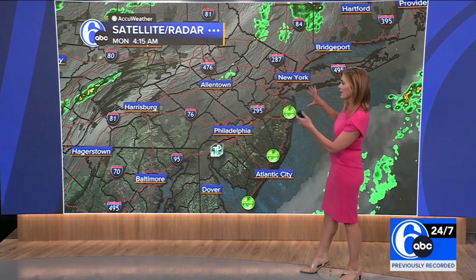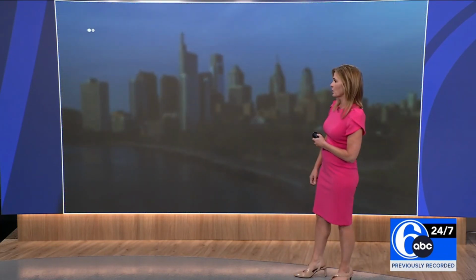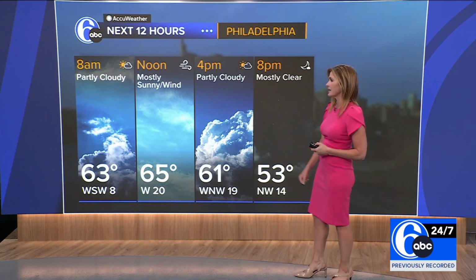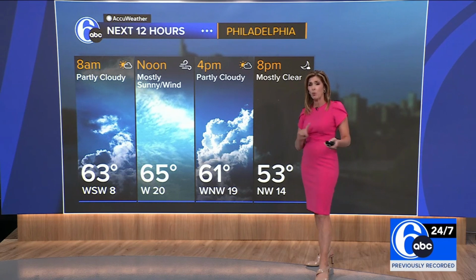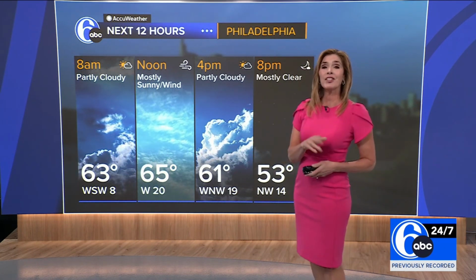Satellite and radar showing a good amount of clouds right now as this front moves through. A couple of sprinkles out to our west out there. So we'll see a mix of clouds and some sunshine. At 8 a.m. it's 63. By lunchtime it's 65. And then temperatures drop at 4 o'clock. Partly cloudy, 61 with that whipping wind out there. And then a chilly night ahead. So Jess, get ready for the change coming up.